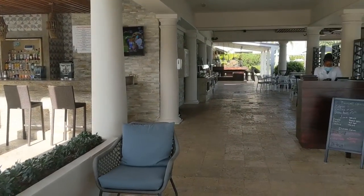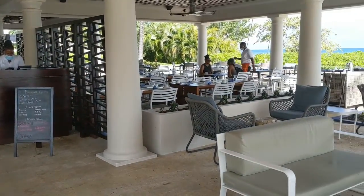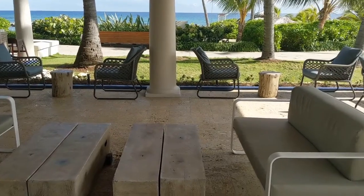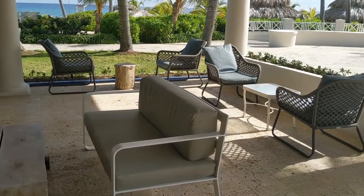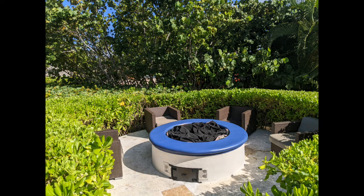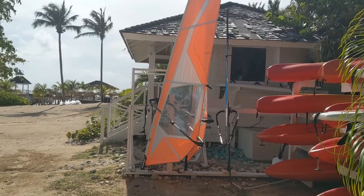Now heading back through the resort, there's a poolside bar as well as a restaurant that's available. They had a la carte lunch. This is where you're going to get pizza, seafood, sandwiches, a lot of good options there. You can sit down and order, or you can walk up to the pizza oven and grab a pizza to go. There are fire pits throughout the resort.